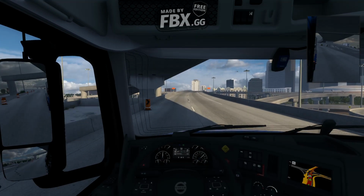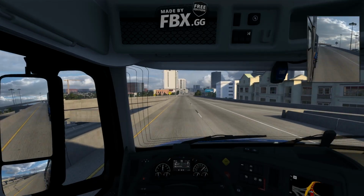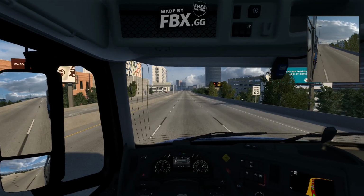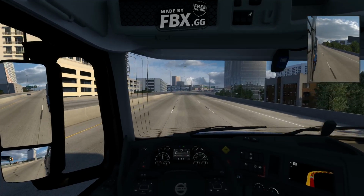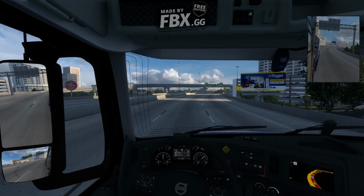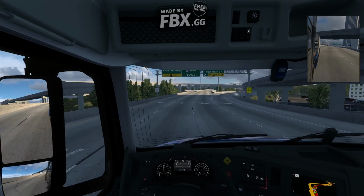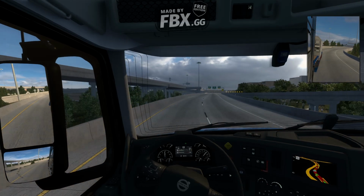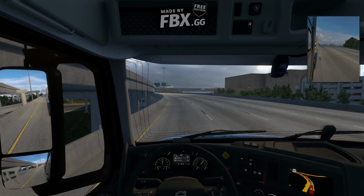I have my force feedback settings slightly different in this game too, so the steering wheel feels a little bit different, which is a little weird. Keep left. As you can see, you can maintain a little more speed in general in ATS.